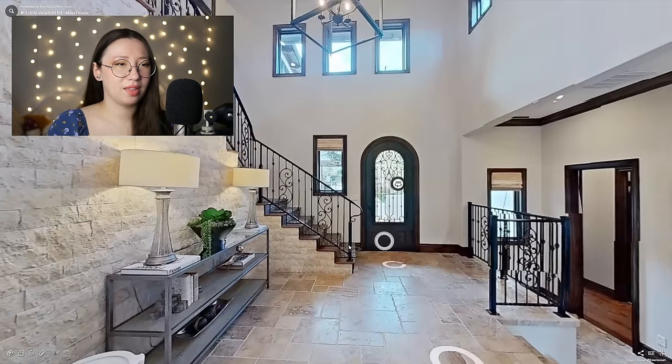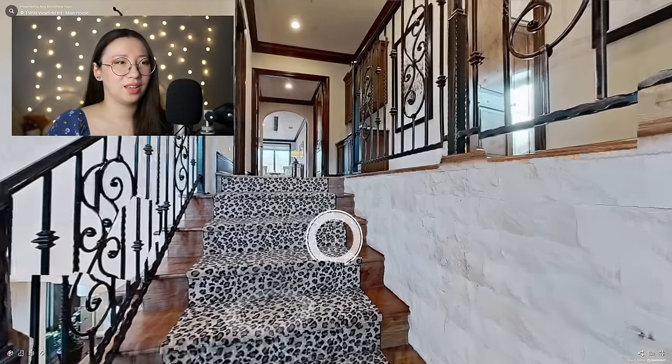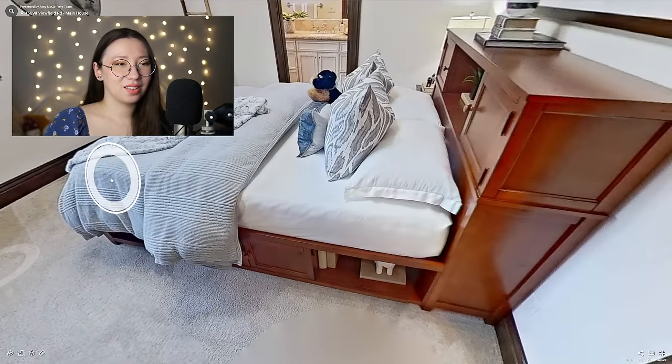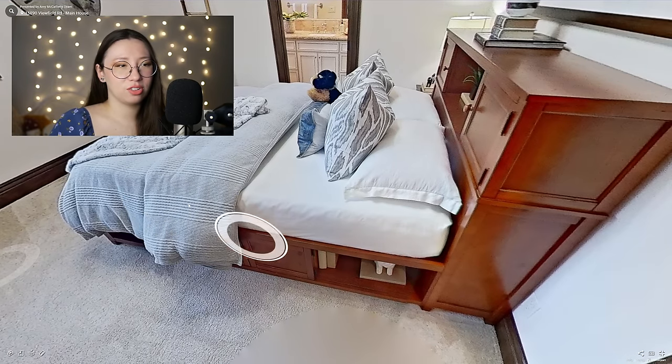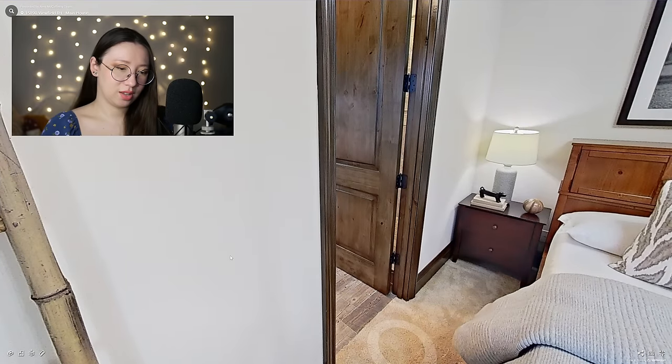Okay, let's go upstairs. Yeah, I think this was staged. It looks staged. So I wonder, how bad was it when the owners lived here? It's a cool bed with all the storage in it. I do like a storage bed. I've been kind of looking into getting one for myself.